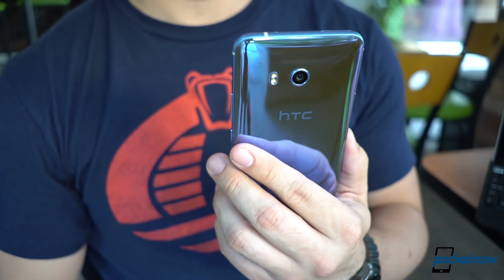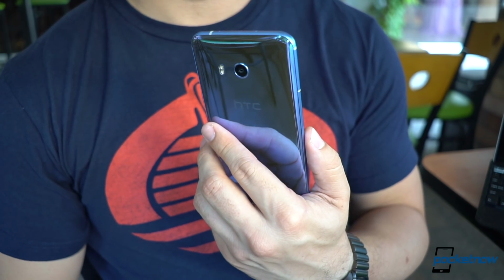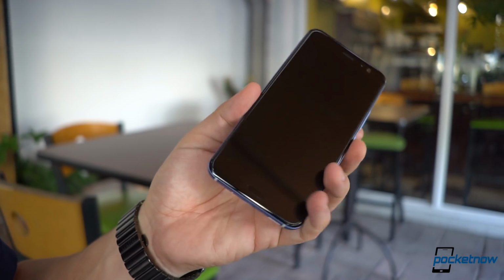Now, even with its minor list of shortcomings, I have no problem in recommending the HTC U11. This is a great phone that's worthy of its price tag, but the question is if you'd be willing to give this company another chance.